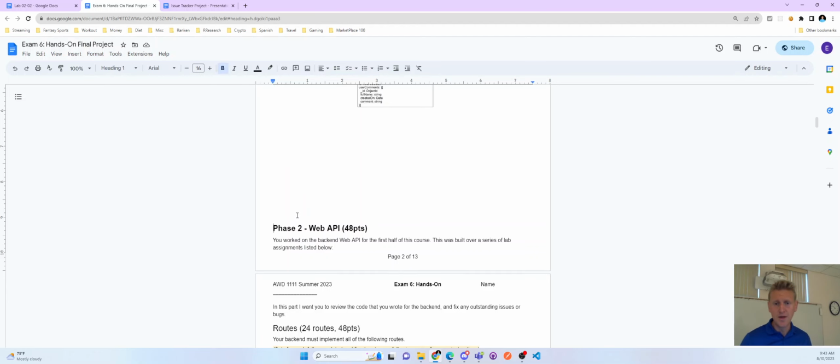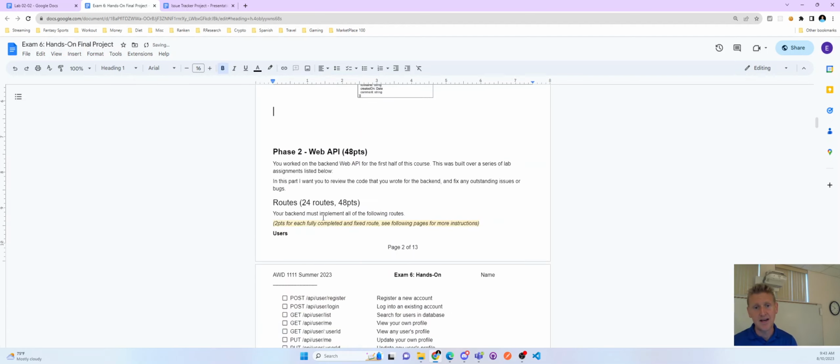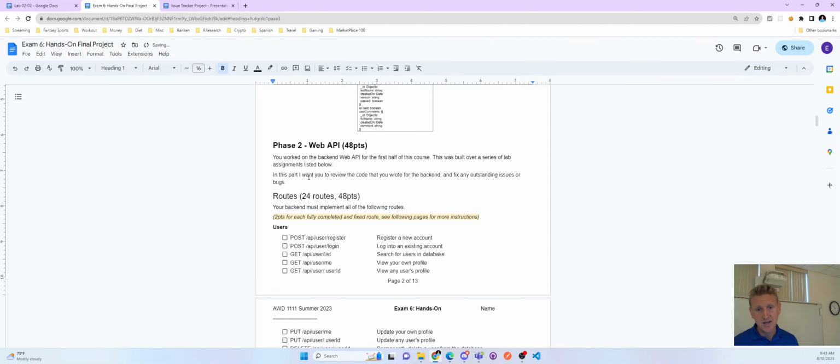Okay, phase two is the web API. Now again, this is kind of a combination of a bunch of labs. Okay, you worked on the back-end web API for the first half of this course, at least. It was built over a series of lab assignments, okay? You don't really need to list the lab assignments, but if you go back into the course, you can kind of see when were we doing RESTful APIs and when were we doing Express.